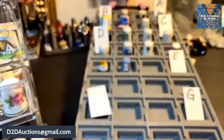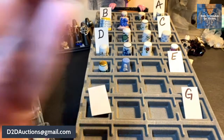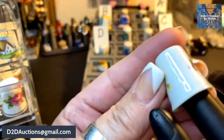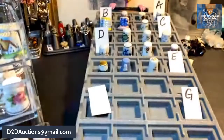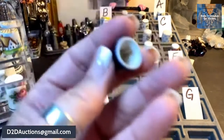I have another signed one. This one is another Limoges. That's three Limoges. That is going to be $5 on E3. E3. This one's cute.